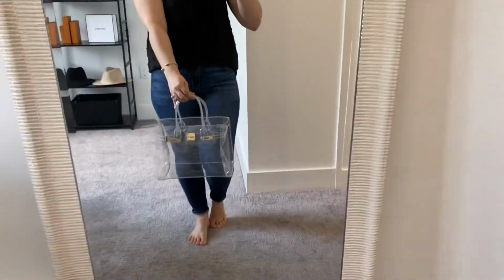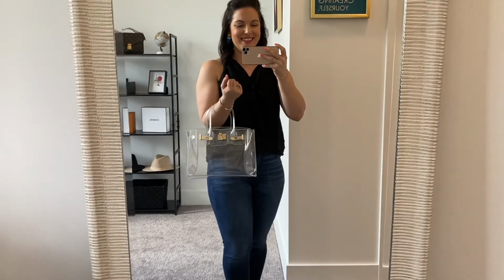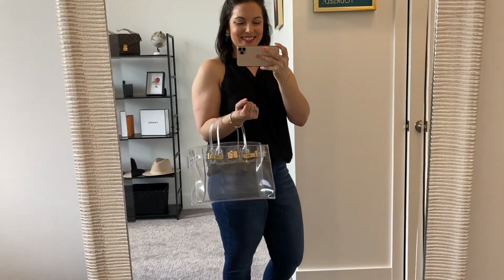Let me actually take off the stuffing. I keep it stuffed just so it doesn't lose its shape, but it's just a plastic clear Birkin. I want to say it's like a 25. The idea behind it was obviously to use it for a beach bag. I love that it's clear so you can see all of my items inside.